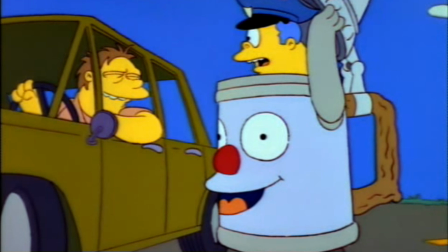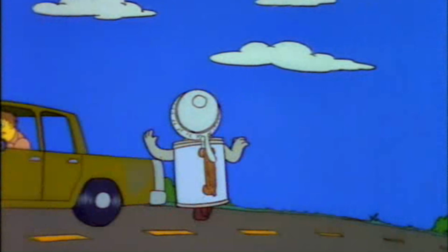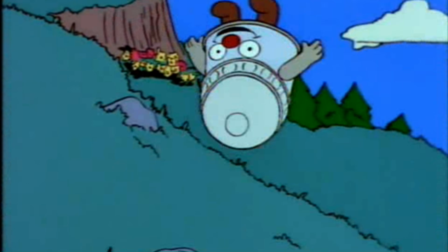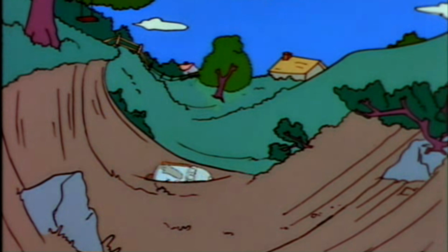Think you can get this car home? Sure thing, giant beer! Hey, this is kind of fun. Whee!